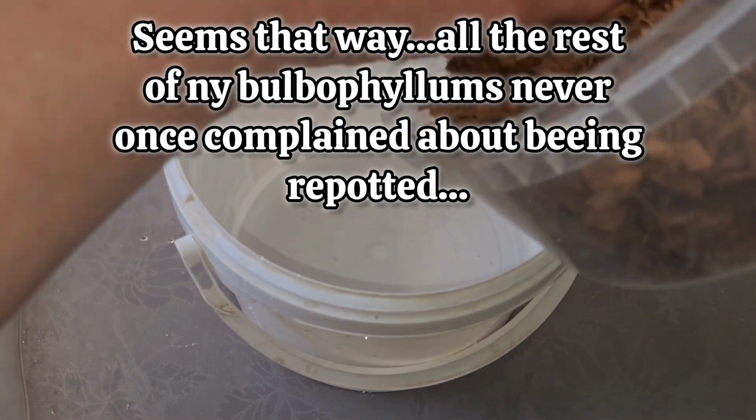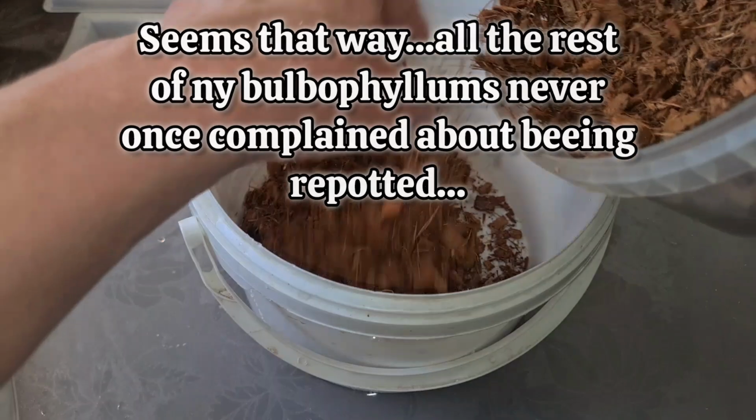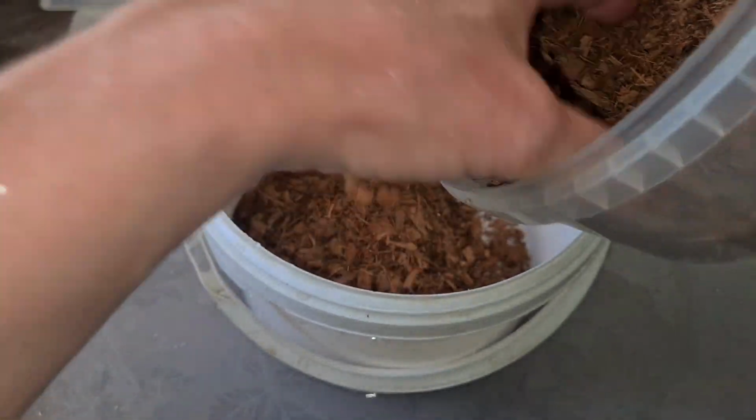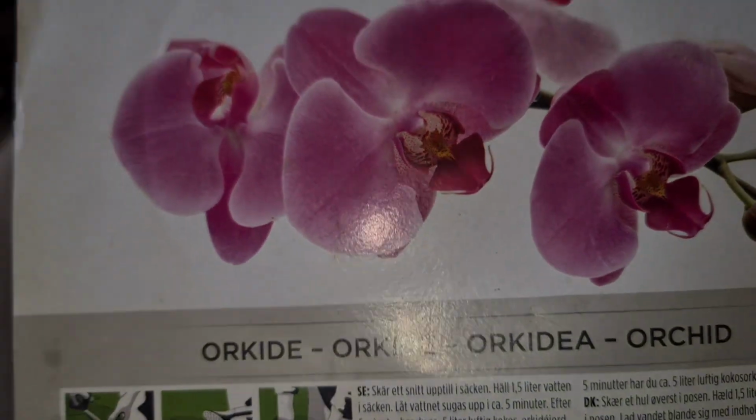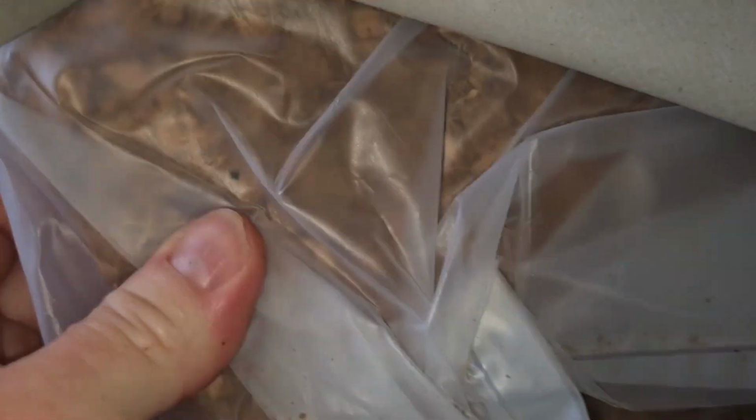Let's hope. Alright, a little bit of coconut husk fiber chips. I got them at the grocery store, the garden section. Looks like this Eco Grip. So, it comes in big chunks like this, big bricks. You need to add them into water and let them soak.